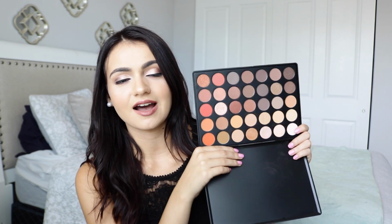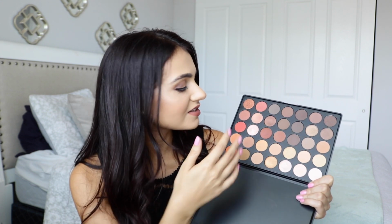So this is actually newer to me, but I had to get it just because so many people hyped this palette up so much, and for so long you couldn't even get your hands on it. But I did get this recently over the weekend. It is the Morphe 350 palette, and it's actually what I'm wearing on my eyes today. I'm obsessed. So you get 35 shades in here, which is awesome, and you get mattes, you get shimmers. It's the best of both worlds. It's so pretty. Every eyeshadow I'm wearing, except for my inner corner highlight, which is from my MAC palette, is from this palette.